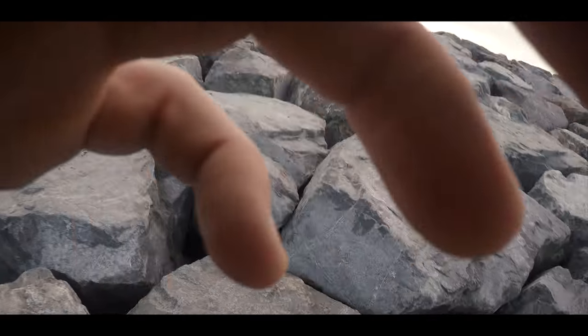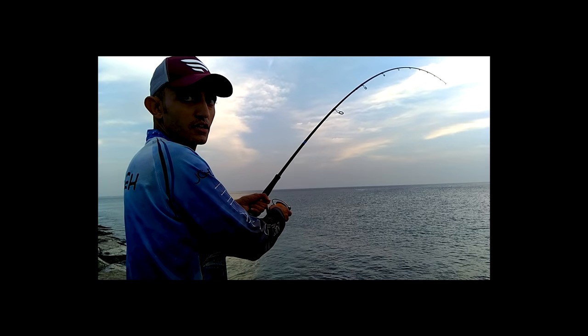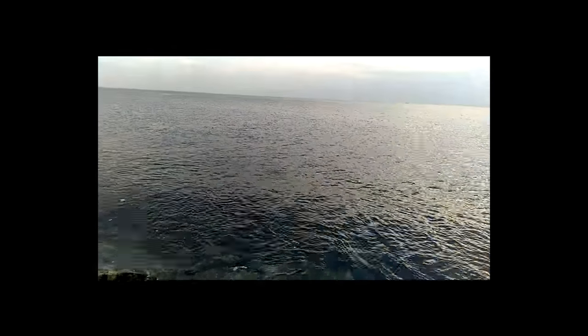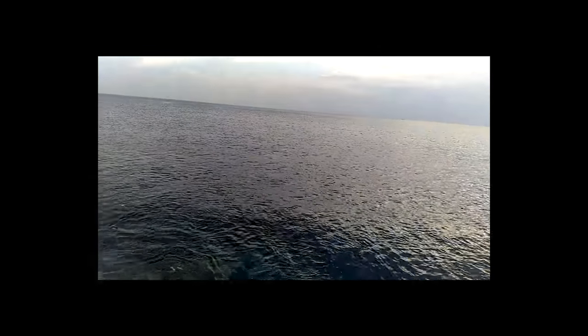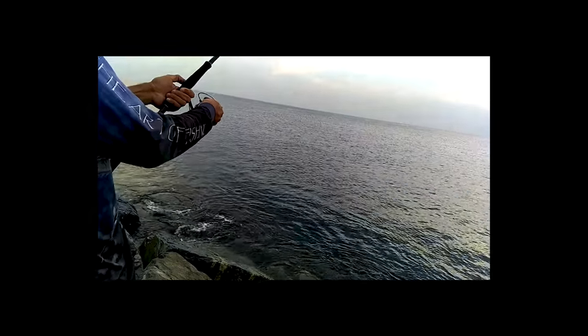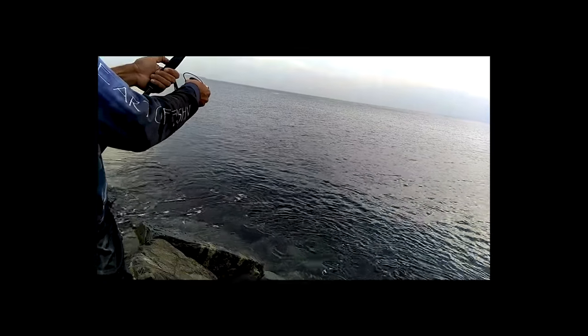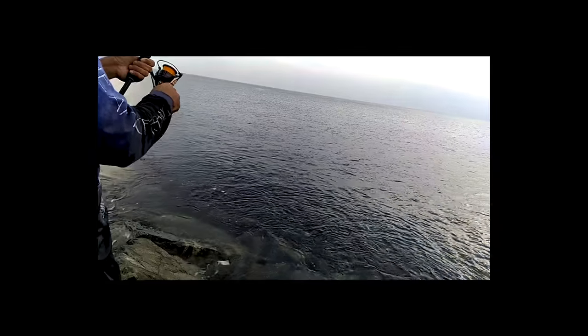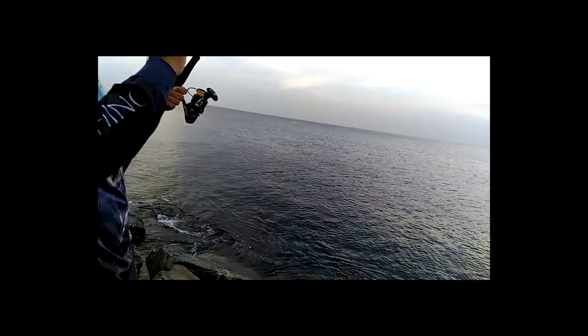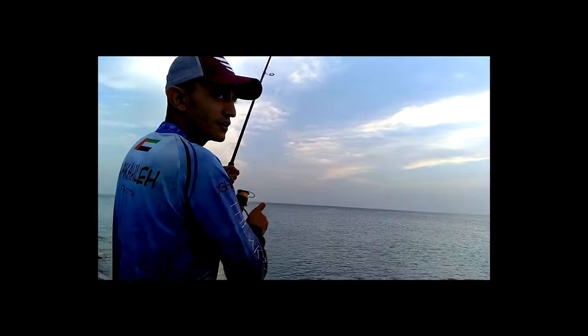The guys got some nice fish there. Let's go check what they got. See the reel, not stopping, not stopping. They could stop, don't rush. You have too much line left. That's so big. So big. Huge. It's running, let it run.